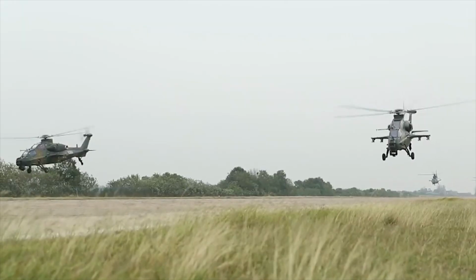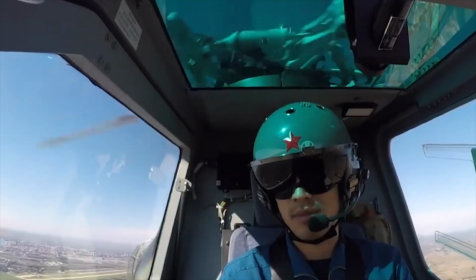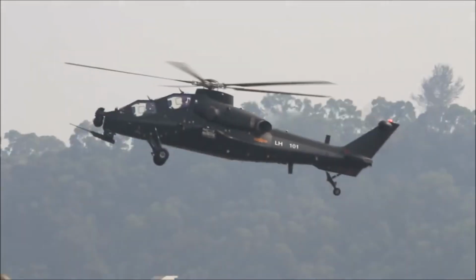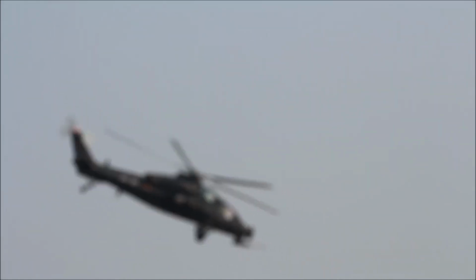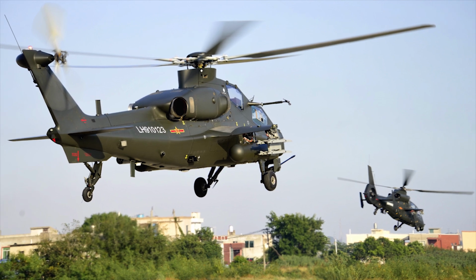Z10. The Z10 attack helicopter was developed by the Changhe Aircraft Industries Group and China Helicopter Research and Development Institute for the People's Liberation Army. The Z10 attack helicopter can be primarily deployed in anti-armor and battlefield interdiction missions. The helicopter can also conduct limited air-to-air combat operations.